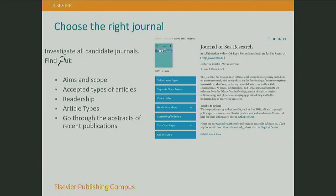Okay, you need to choose the right journals. In the web pages of the journals, you have all the information that you need to tackle if this is the right journal for your research or not. In the section Aims and Scope, there is a description of the disciplines that these journals will accommodate. Please pay attention to this, because there's a lot of disciplines, and not all the journals are equally happy to have some non-related content. So you really need to focus on the aims and scope of the journal.